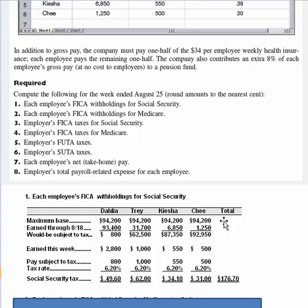If we subtract the amount earned from the maximum base, we come up with the weekly amount that would be subject to the tax. Now, the beauty of doing that is that it shows you that in Delia's case, we only have $800 to go. Okay, even though she earned $2,800, we only will pay tax on the $800. So 800 times 6.2% is $4,960. And we go through the same calculations on everyone else's.